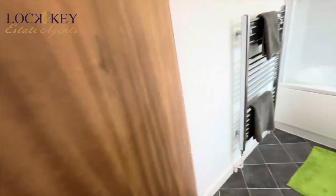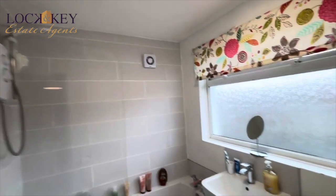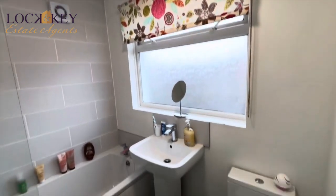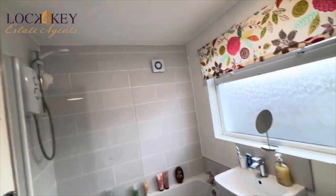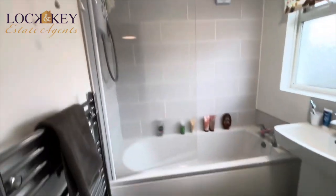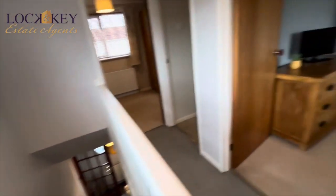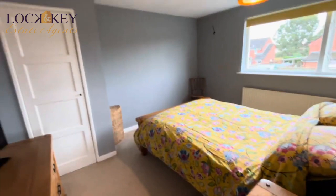Now, coming into the bathroom. Ladder style radiator, panelled bath, tile walling, extractor fan, obscure double glazed window to the front or the side elevation, low level WC. What's on the tin you can see. Shower screen shower. Boom. In you go, bathroom. Really, really cool.